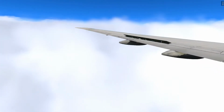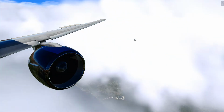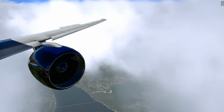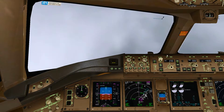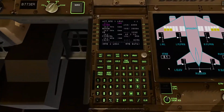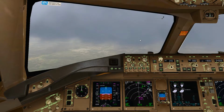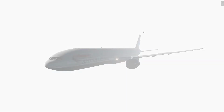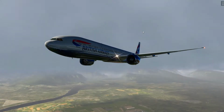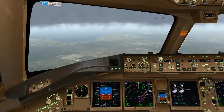Alright, let's bring out flaps 1. See the slats coming down. See Vancouver below us. We can set 210 knots now. Reduce the radar zoom level. Oh, hello. Wow. White cloud. It's a foggy cloud. But that looks quite nice for a default X-Plane scenery.